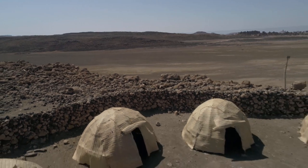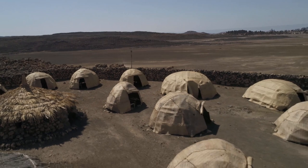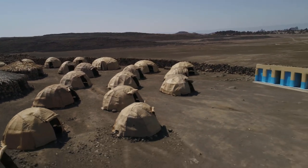Ecotourism is still in its infancy here. With no marked roads, only the most dedicated tourists visit. But when they do, a warm welcome awaits at the only hotel in town.